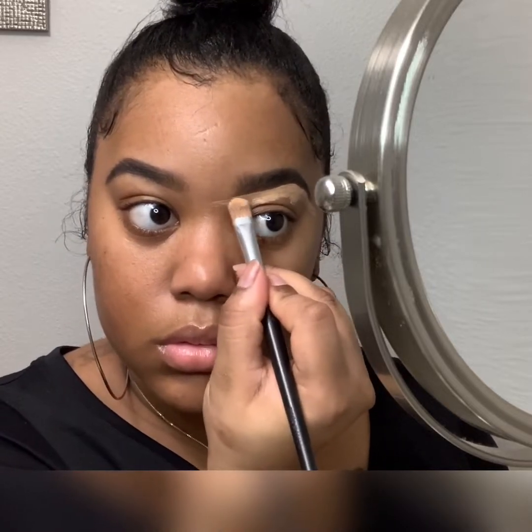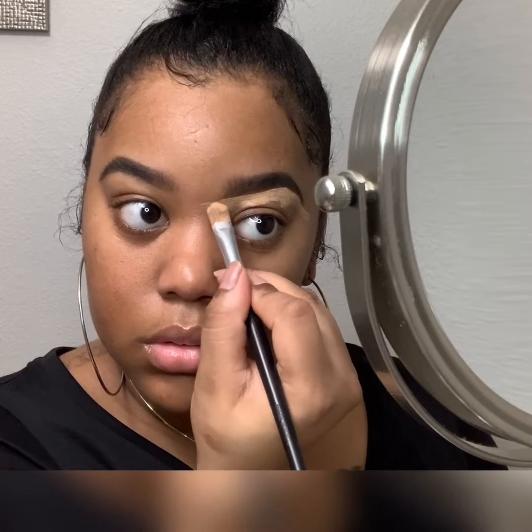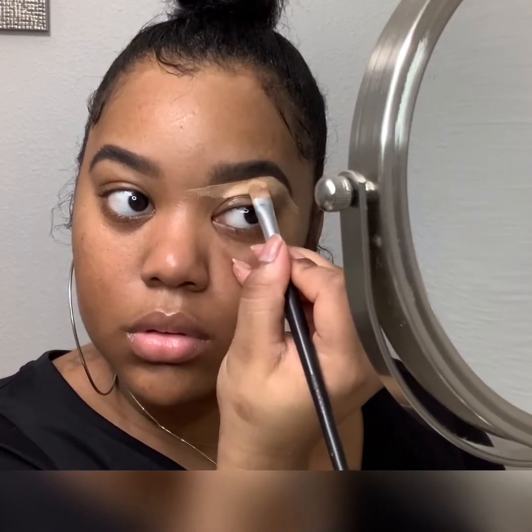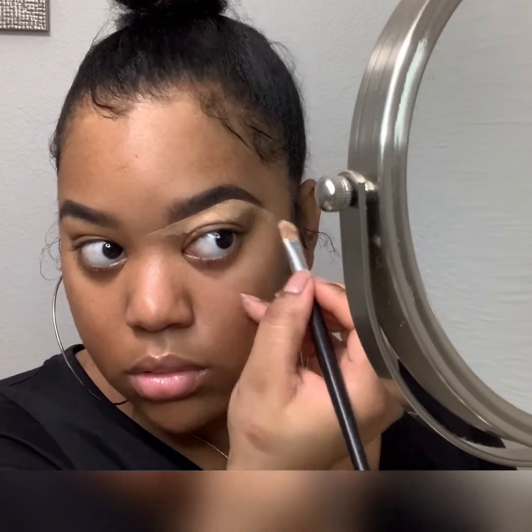And usually I'll only conceal the under part of my eyebrow, but for this video I am going to clean up and conceal top and bottom, just because I know people generally do both. They'll do the whole eyebrow, so you'll see me do both.